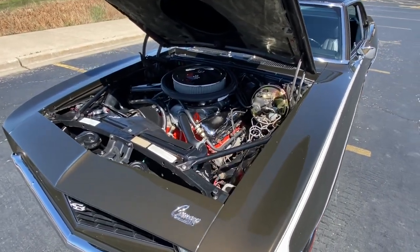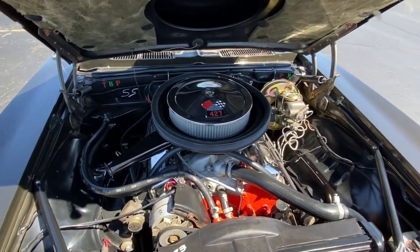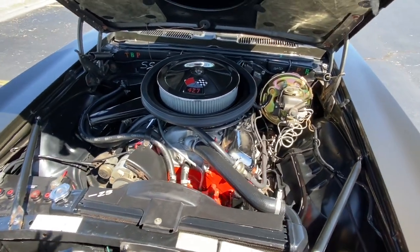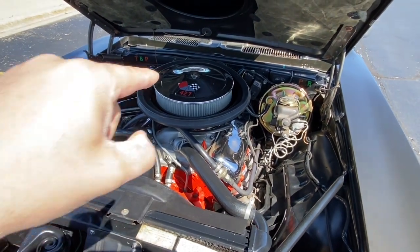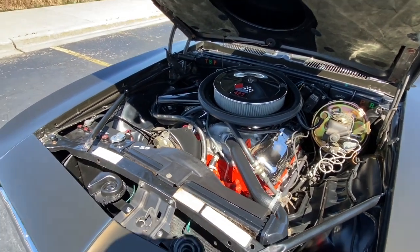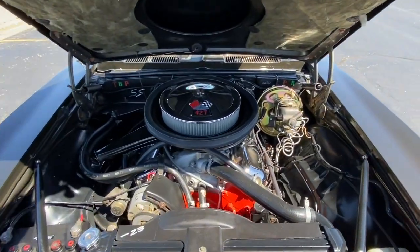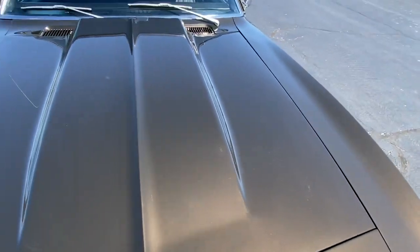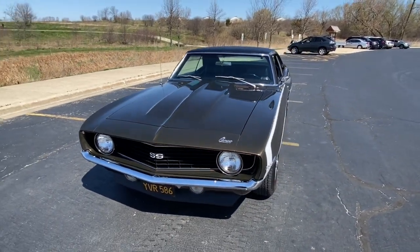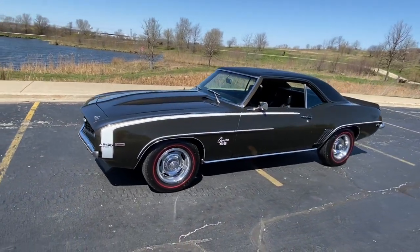It's an undocumented Copo. It really was and is a real Super Sport and was born with the 396 motor in it. So this 427 has a numbers matching intake and a numbers matching carb as well to this block. Okay. The car also has the M20 four-speed transmission, wide ratio, that is numbers matching to the car, and a numbers matching 12-bolt rear end to the car as well. Beautiful, beautiful piece of history here, guys.